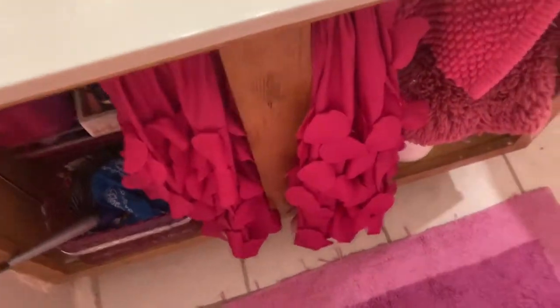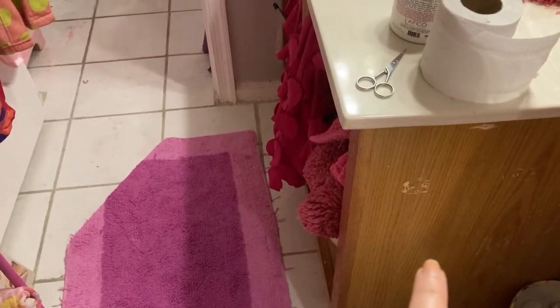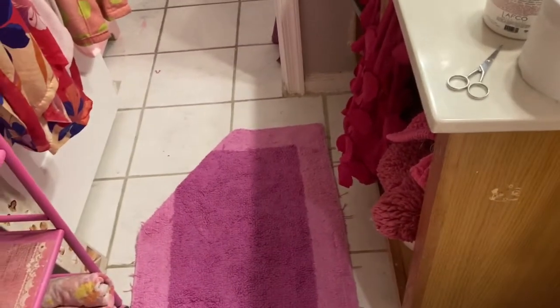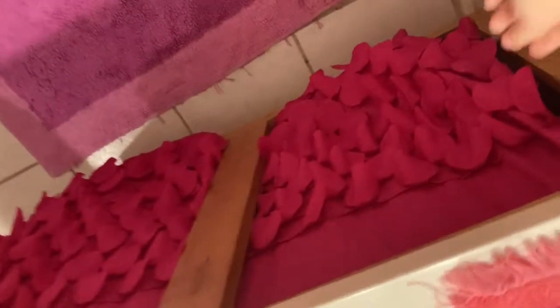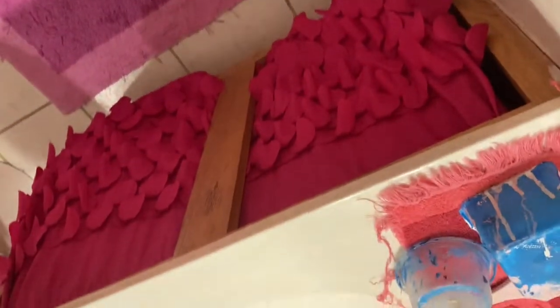I can't wait to get rid of this vanity. I despise this vanity, but in the meantime, my plan is to paint it, guess what? Pink. I know, right? You're shocked. Or maybe I can mirror it. I took out the cabinet doors, and I just got a stretcher rod, and then I just hung this curtain across.